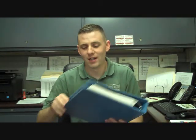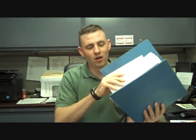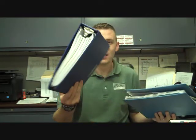So what we actually do when we get these calls is we dig out the policies and go through them. We have the policies printed out, pretty much for all of our companies. We go through all these hefty binders here, and we read all the policy language to find out what's covered and what's not. We try to do some of the legwork so you don't have to, so you can find out before we report to the company whether it's covered or not.